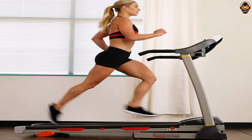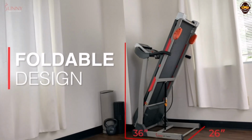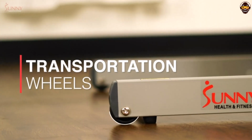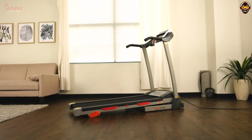workout experience. For best value, the Sunny Health and Fitness Folding Incline Treadmill is your best bet if you're looking for a high-quality treadmill under $1,000. With powerful features, an impressive drive system, and plenty of training options, this model has it all. Take your fitness to another level with the best treadmill under $1,000.